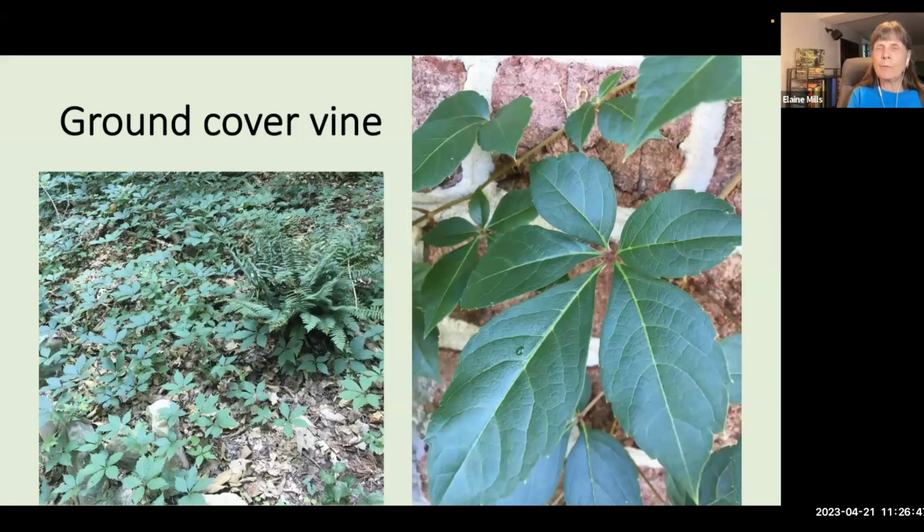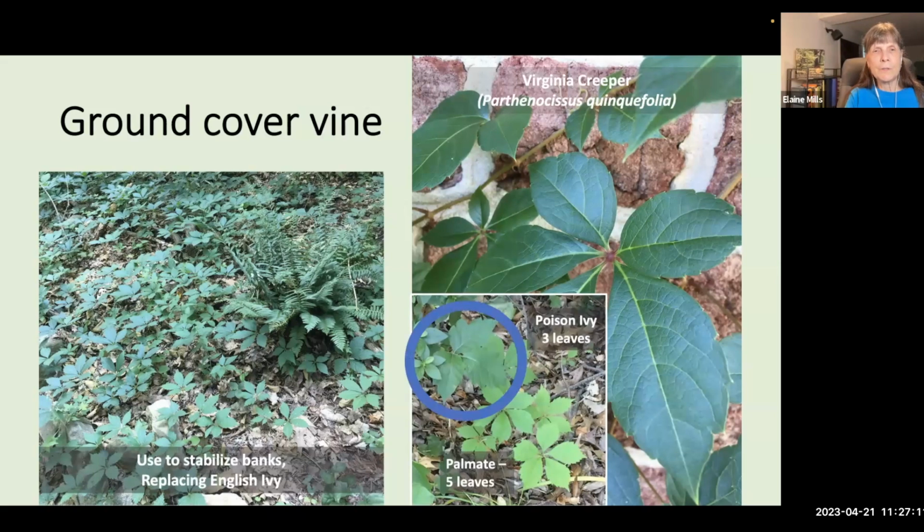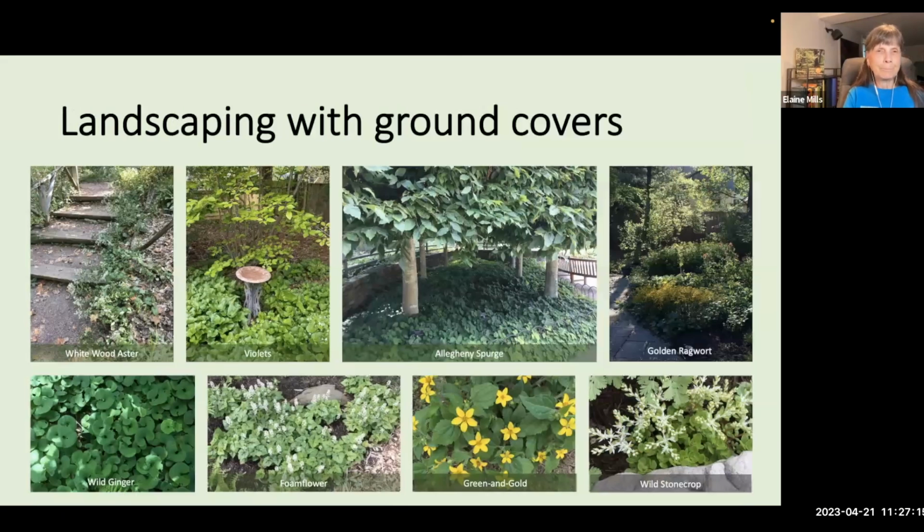A ground cover vine you might want to consider is Virginia creeper. Some people get confused between Virginia creeper and poison ivy, so I'll point out that the native plant, the Virginia creeper, has palmate leaves, like the fingers of your hand, five leaves, whereas poison ivy has three leaves. And Virginia creeper can be used to stabilize banks, replacing English ivy.